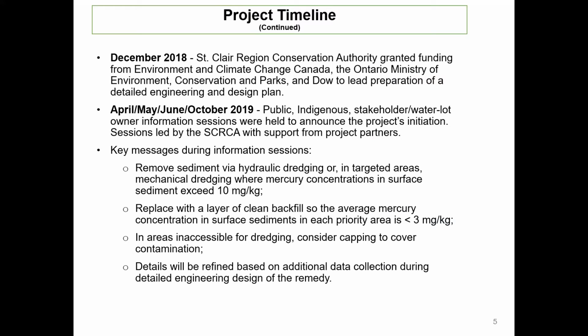In terms of the more recent actions, it was in December 2018 that we announced that the Conservation Authority had received funding from Environment and Climate Change Canada, Ministry of Environment, Conservation, Parks, and Dow Canada towards the development of an engineering and design plan. The purpose of such a plan is to outline in detail exactly how the sediment is to be managed to achieve the risk-based goal that was established by the technical team.